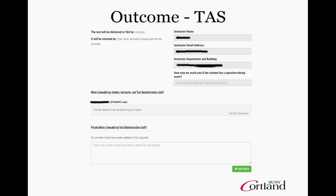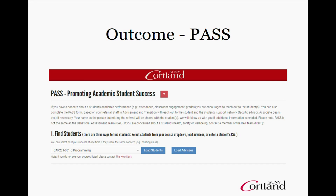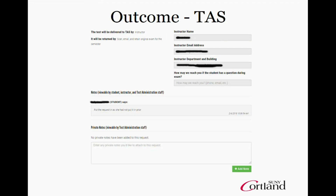We also see some additional information that the instructor adds: how the exam is going to be delivered to the office, and some contact information for the instructor. At any point, notes can be attached to any one of these requests, whether that's helping administrative processes, students adding notes, or the instructors adding notes. So there's a lot more to the test administration services system, but it's a little bit hard to get screenshots or demos. Some of the information is pretty sensitive, so I did the best that we could.